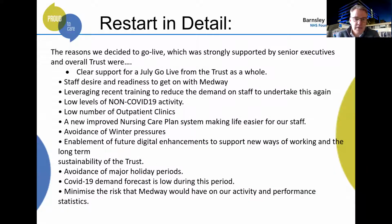A bit more detail around the start. We had real support from the trust as a whole. Everyone was really keen to go ahead with Medway. We had lots of low activity in certain areas because we just had to shut things down, as I'm sure you all did as well. We wanted to avoid winter pressures or worries of holidays and everything else. So we decided, right, let's go for it. We were ready. We did an awful lot of training before, and we could use the technology we were using around video conferencing to step in that gap.